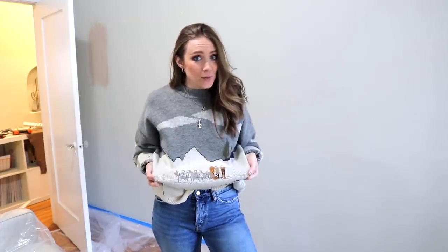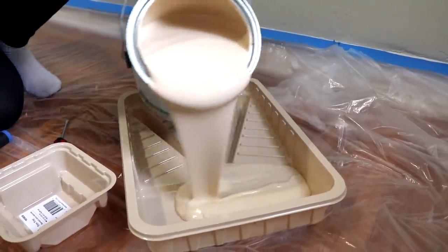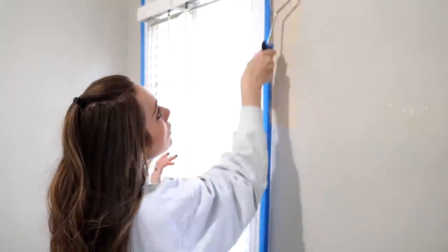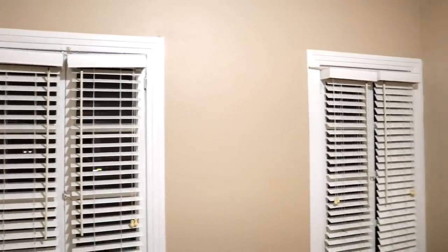Cleaned out and all prepped to paint, but I'm gonna change my clothes into my painting clothes. Wow, you guys, this color is creamy and dreamy. You guys will be able to see it better in the daytime tomorrow. It's letting the rest of it dry, so let's go shopping.